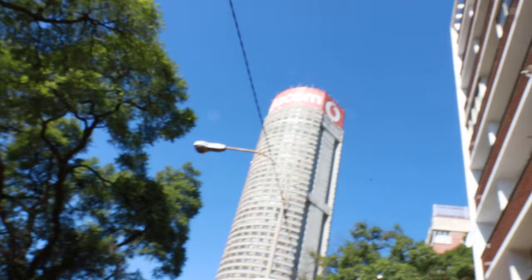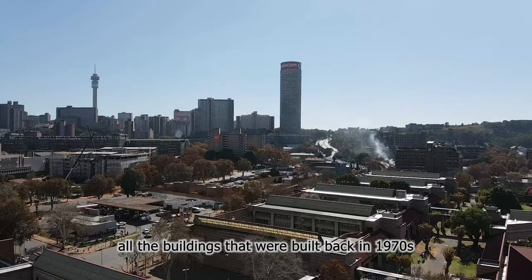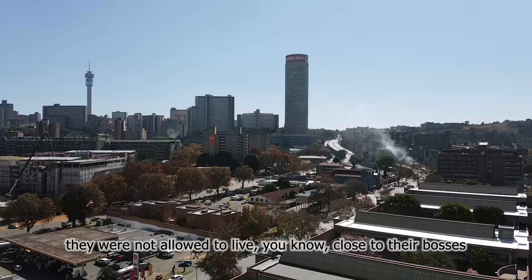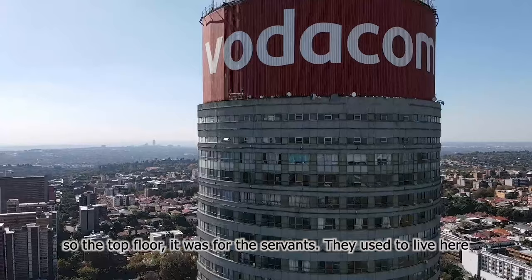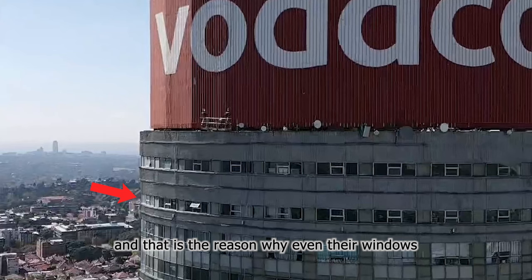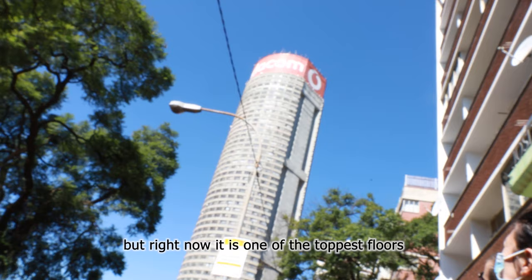All the building was built back in the 1970s. The caretakers, the people that used to work for those white people, were living off-site. They're not allowed to live close to their bosses. So the 12th floor was for the servants that used to live here. That's the reason why even their windows were very narrow. But right now, it's one of the topmost floors where everyone wants to live, because of the view.